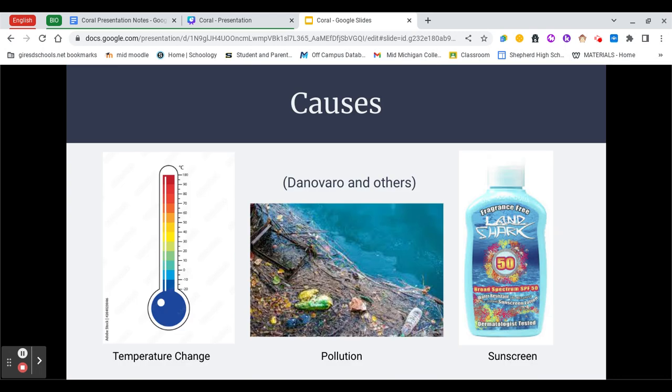As stated before, bleaching is caused by the coral losing the algae that protects it from UV rays. There are multiple reasons why the coral loses this algae. One reason is the water in the coral's habitat is getting warmer, causing the algae to move away. Luckily, this can be stopped.